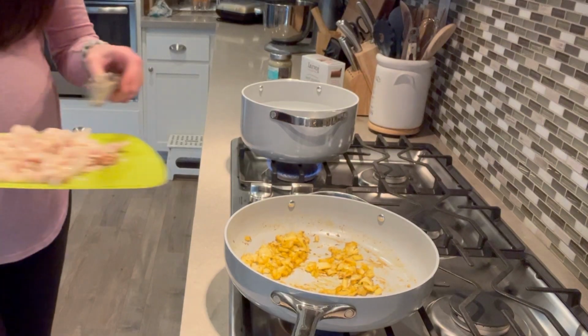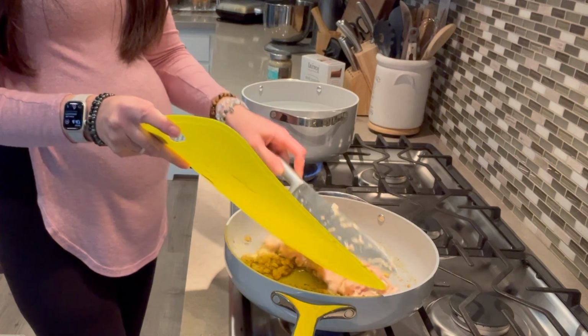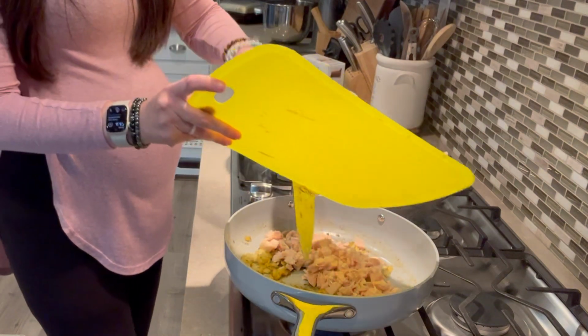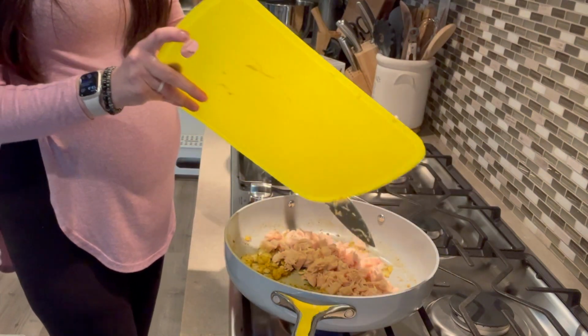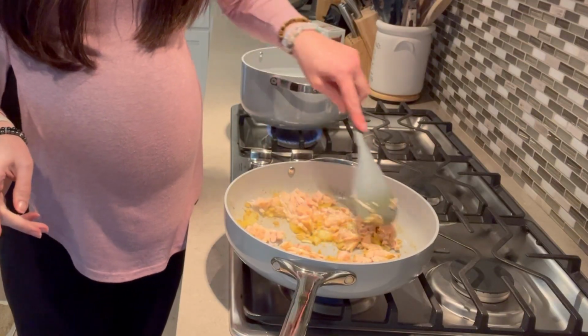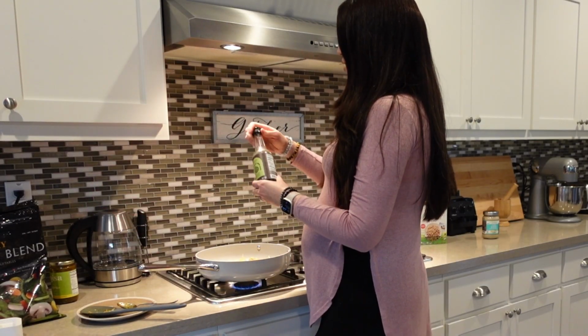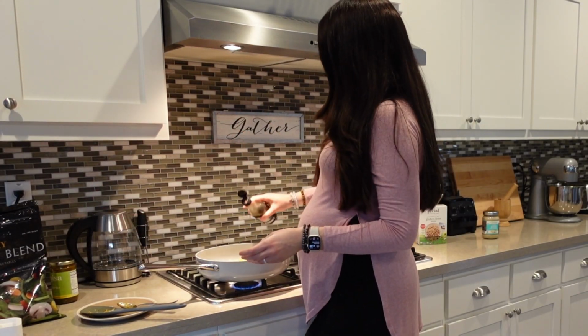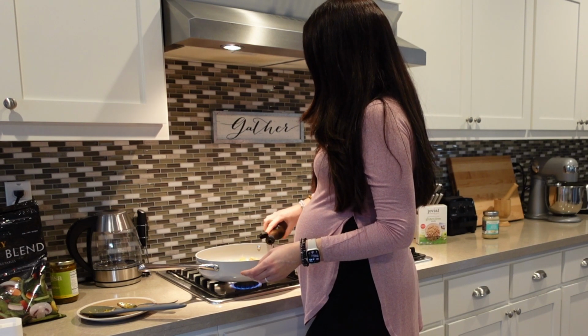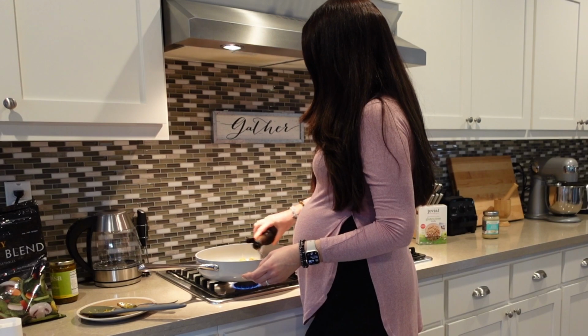Just gonna add the jackfruit into the onions and let it saute so that it can just get all of those delicious flavors. So as it's sauteing, I like to add a little bit of coconut aminos to give it some sweetness, a little bit of savory sweetness.